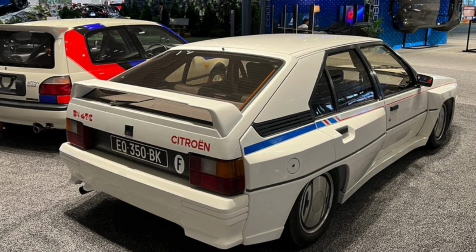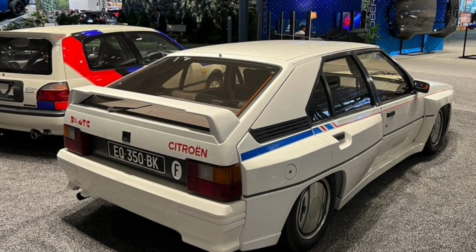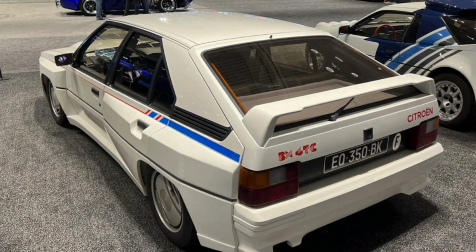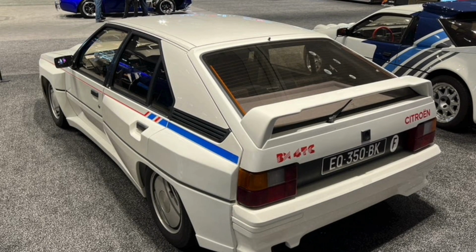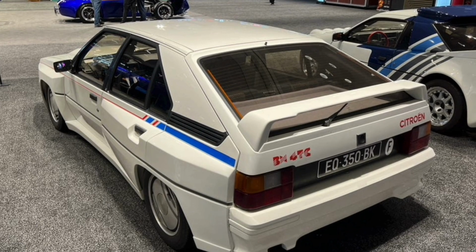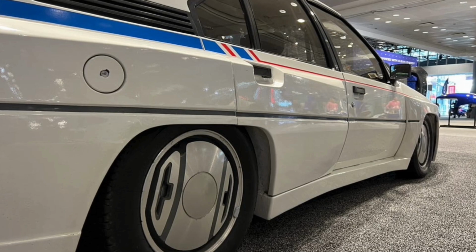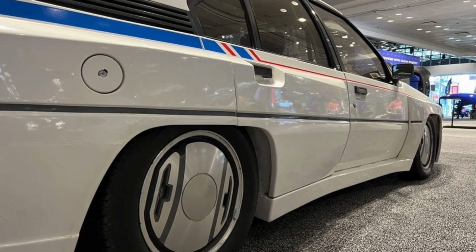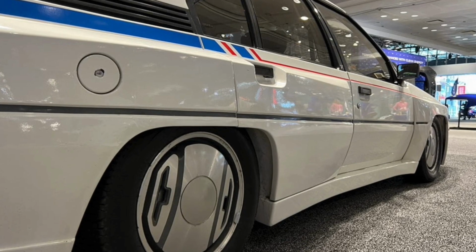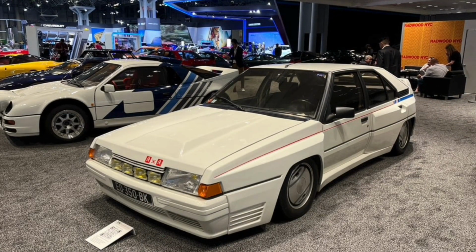Then, after competing in just 3 races, the entirety of Group B was shut down after Henri Toivonen and his co-driver Sergio Cresto died in a crash at the Tour de Corse while driving a Lancia Delta S4. Citroën ended up selling just 62 examples of the 4TC road car, and the company even bought back, and destroyed, a bunch of them because it was plagued by reliability and quality issues, not to mention the shame of its racing failure. Now only around 40 likely remain, and they are incredible.